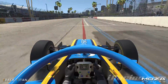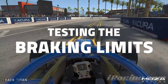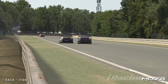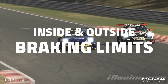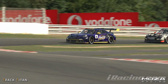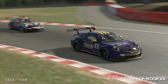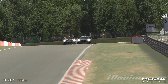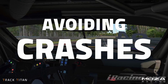The first thing which will help you greatly in racing situations is testing out where the braking limits are for the corners out on track. So where you can brake the latest and still make the corner. You should test this for both the inside and outside lines because this will come in very handy when you're in a tense battle with your opponents. Knowing where you can brake the absolute latest when you're on the inside of a corner will render your opponent's overtaking moves virtually useless.